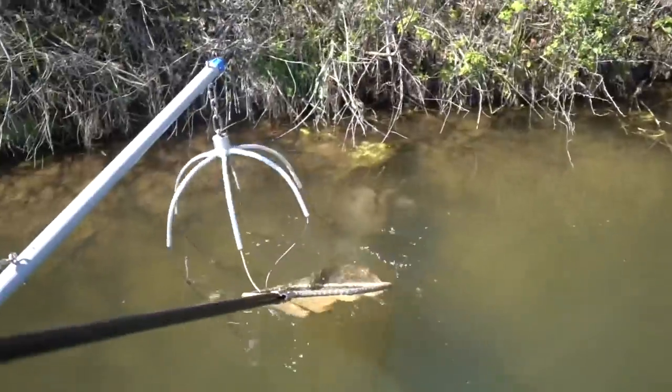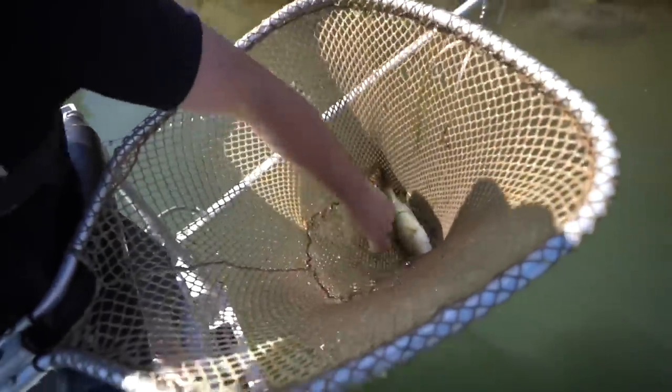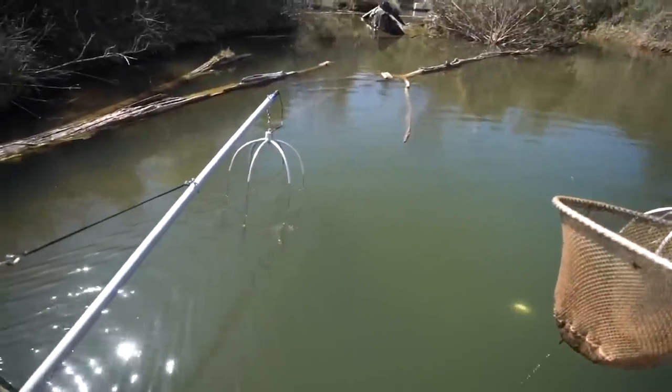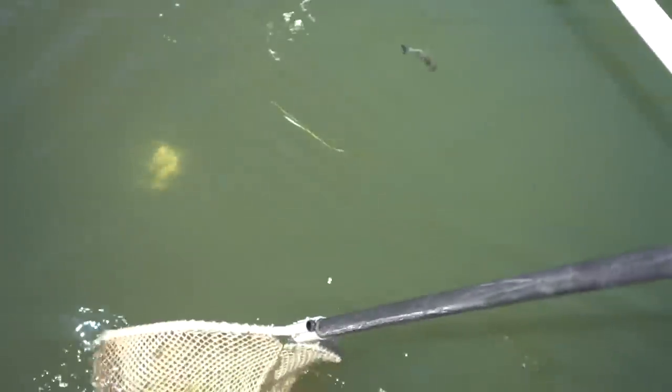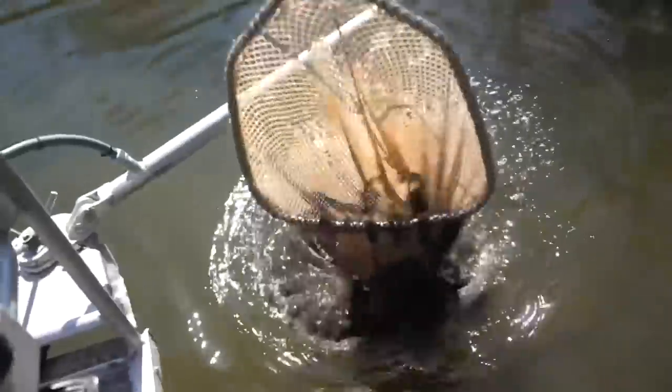Yeah. Oh, got him. Big old bluegill. Bass right there, right in front of you. Get that bass, yeah. Oh, come on. Oh, wow. Icy. Got a second wind. There's a good one for you. I got that one. That's a little better one. He's chunkier. A little mud with that guy.